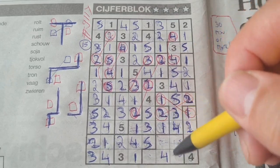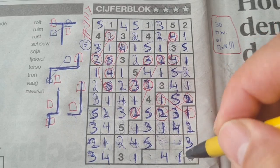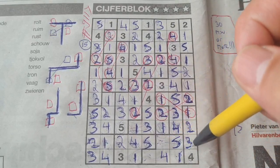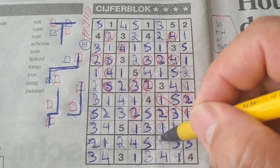These 2 boxes can be 1. That box can be a 1. So 1 box left for the 1 in this area. It's supposed to be here. And I've eliminated here the 5. So the 5 goes there. 2 numbers left. The final 2 numbers for numbers 2 and 3. 2 and 3. We have 3 there. No 3 there. 3 should be here. And the 2 goes there.